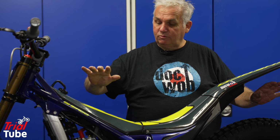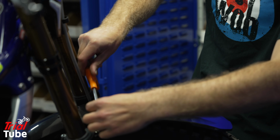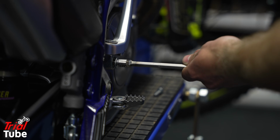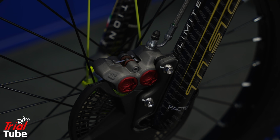Danny from TrialTube has bought us this new STR Sherco 300. We're going to try and replace some of these chocolate bolts with something a bit nicer. Trials bike kits are something we're going to get into. We've got most of the stuff in stock because it's halfway between a trials bike and, well, a mountain bike and a motocross bike. So we're going to have to make some stuff, but that's not an issue. So we're just seeing what we've got that will fit out. This is supposed to be one of the lightest bikes. We'll see if we can make it just a bit lighter and just a bit nicer.